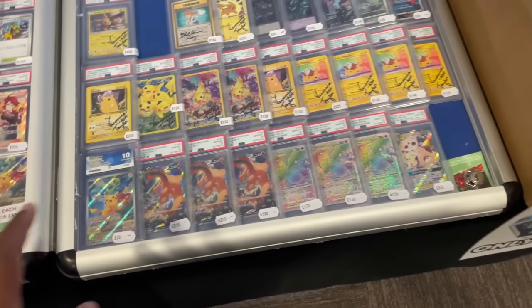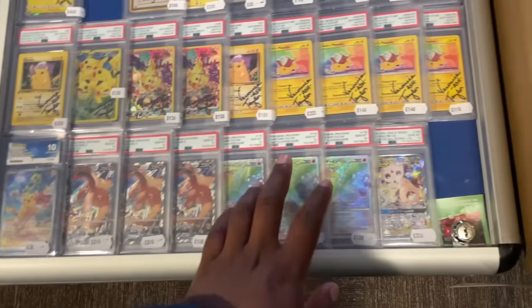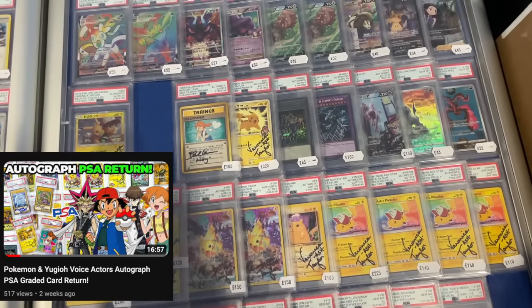But yeah, what we got here? We got Zard Alt. We got Rainbow. So we've got Japanese, Chinese, Japanese here. We've got the alt art. And yeah, we've got our autograph cards from our autograph grading video. These have been selling pretty well.